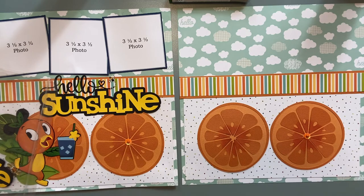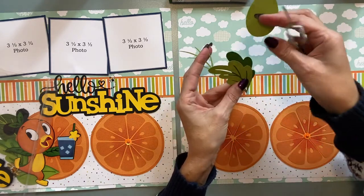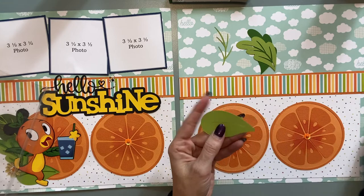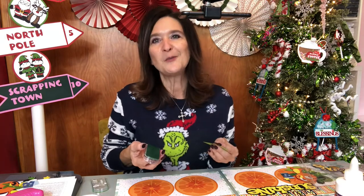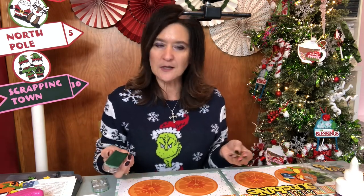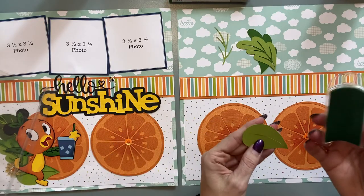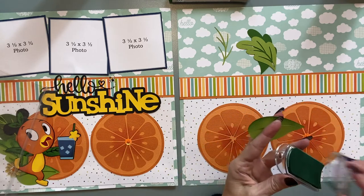All right, let's go ahead and put together our leaves. All right, so this one here only has the one layer. It does in your handout look like it's two, but it is just the one. Now, palm tree has come back in stock. So if you have palm tree, that's the best color to use. It's really the perfect shade of chalking ink for our mint julep. At the time that I created this, we didn't have it. So I'm going to go ahead with that darker fields of green.